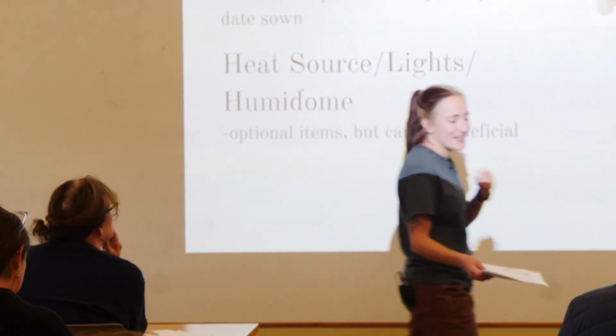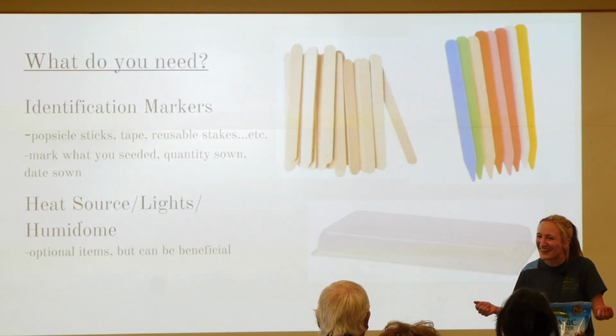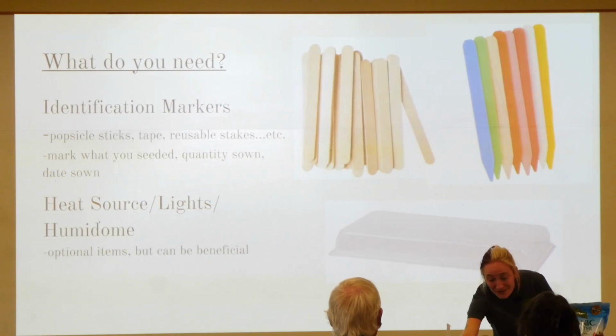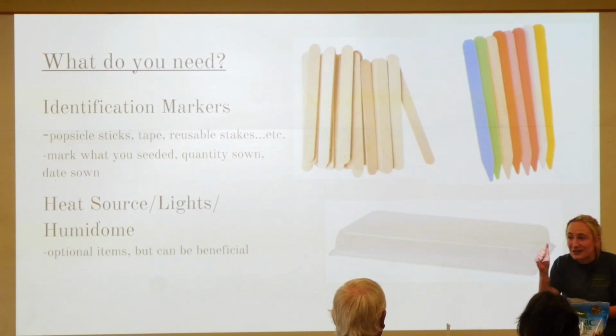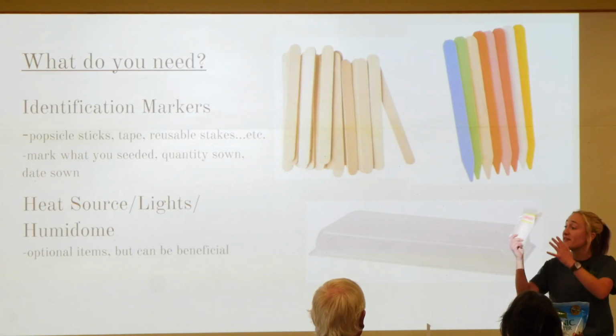This is one that I think sometimes gets overlooked just because you just don't think about it, but I've had several people come to me sometimes and they're like, what did I plant? I'm like, I don't know. So if it's big enough, I can tell, but when it's just the little cotyledons, I'm like, you got me.